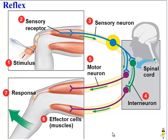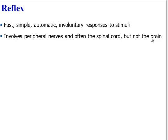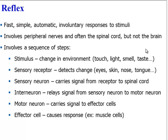So here we see that the reflex involves both the central nervous system and the peripheral nervous system. However, note that the central nervous system only includes the spinal cord in this case. A reflex skips the brain, and that's one reason why reflexes are so quick. So to sum all this up, reflexes are fast, simple, automatic, involuntary responses to stimuli. You don't think about them because they don't involve the brain. They only involve peripheral nerves and often the spinal cord. And here are the basic steps that we just observed in the knee-jerk reflex.